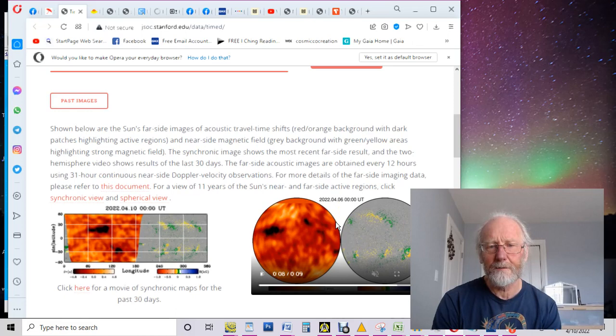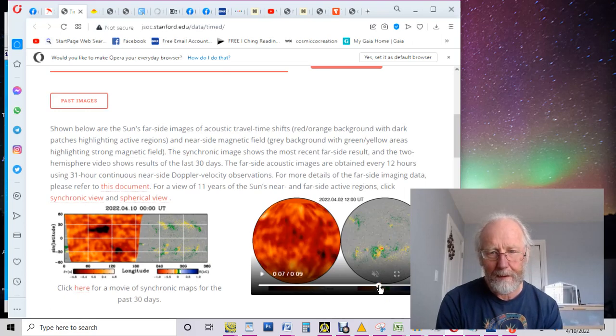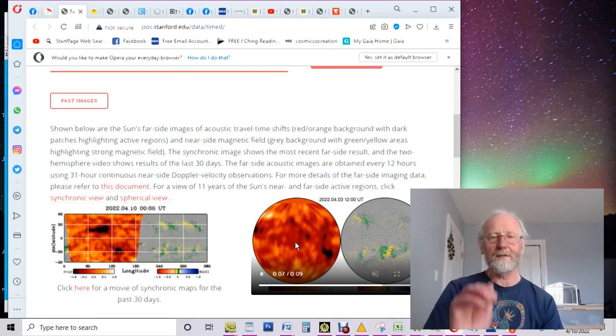This is the 6th. Right, and then we are at the 9th again. So if we roll it back a little bit, you see that big blob came over the sun's, this is now seen from the back. You have to think the Earth is just right at the other side.